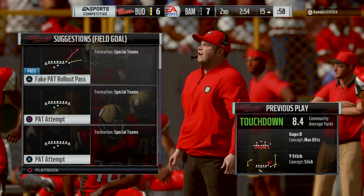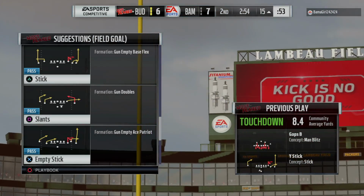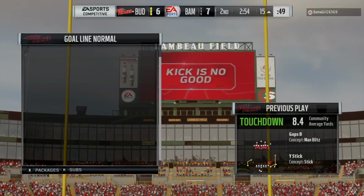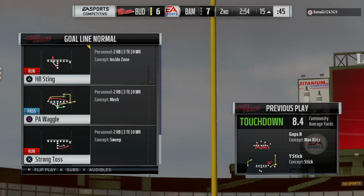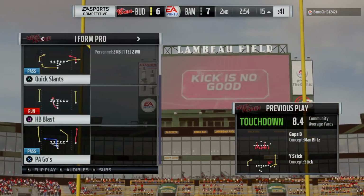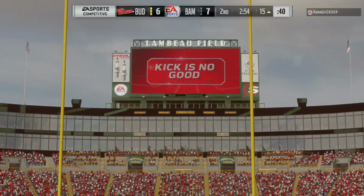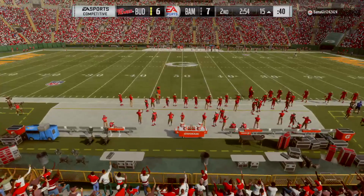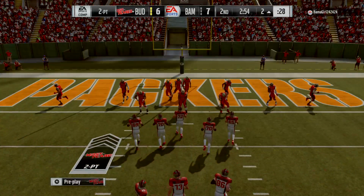And now we're going to get a timeout here called by the defense. And with that, they're now out of timeouts. And still plenty of time remaining here in this second quarter. The offense going to stay on the field as they will line up and go for 2.